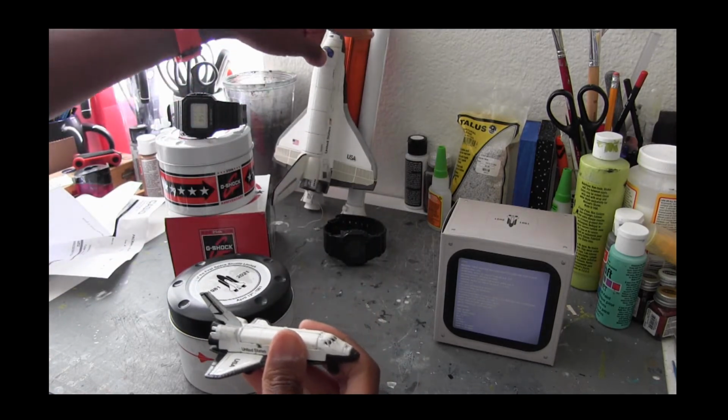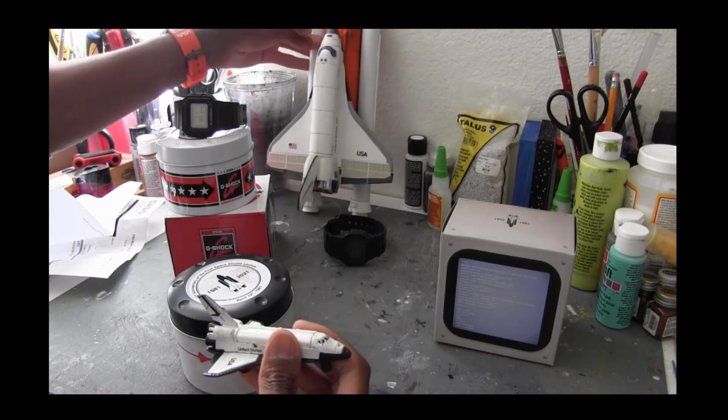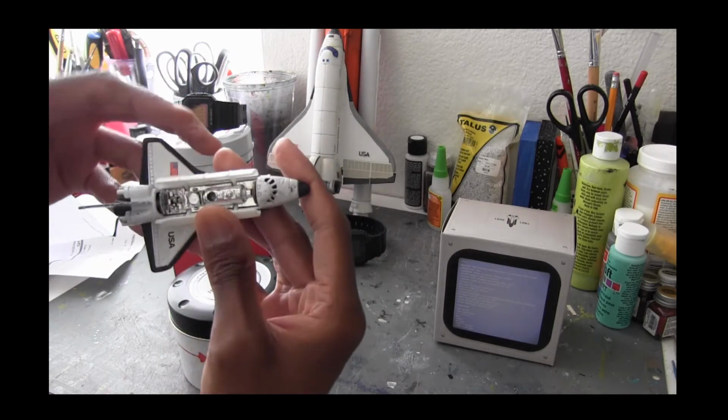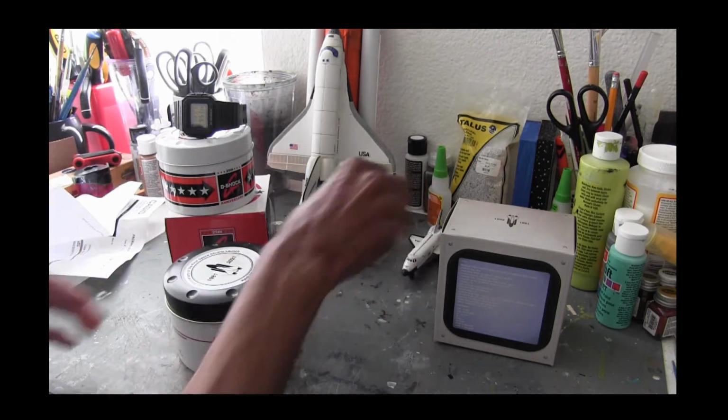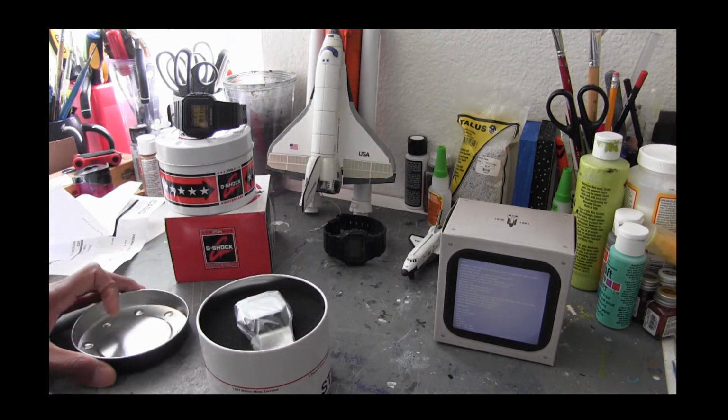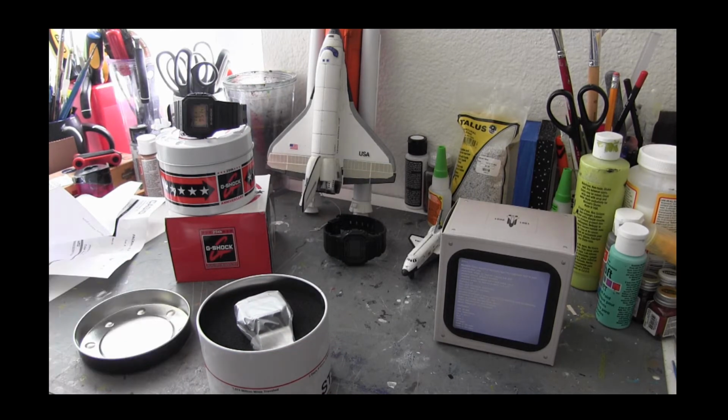You got two solid rocket boosters on the side, and that orange part is the fuel tank. And this one actually opens up. It's just like a little model, like a little die cast thing. But we'll get to the watch right now because that's what we're here for. So, everything falling out. So what we got?